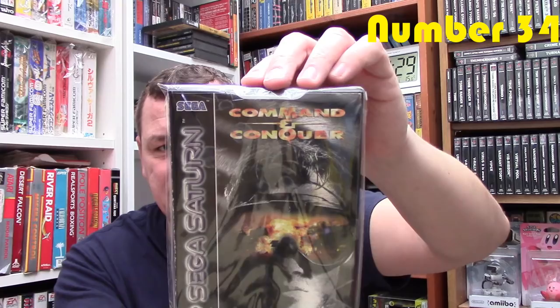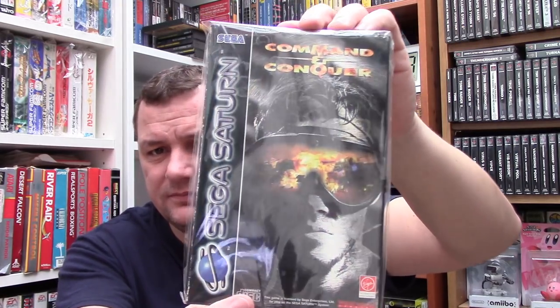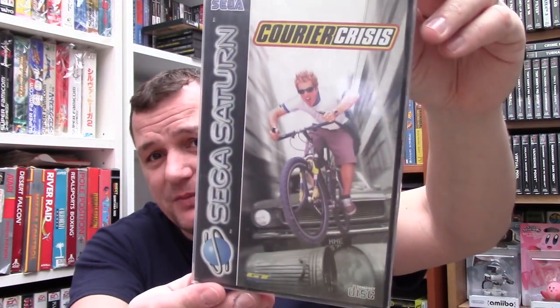Put that there. One for the RTS fans, Command and Conquer. This is probably one of the trickiest games to get, I'll probably say, in the whole Saturn library. In good condition, mine was sourced from the continent, won off eBay, quite a good price. It's Courier Crisis. Absolutely dreadful game. This is on the PlayStation as well, so if you want to play it, I'd advise you get it on the PlayStation.